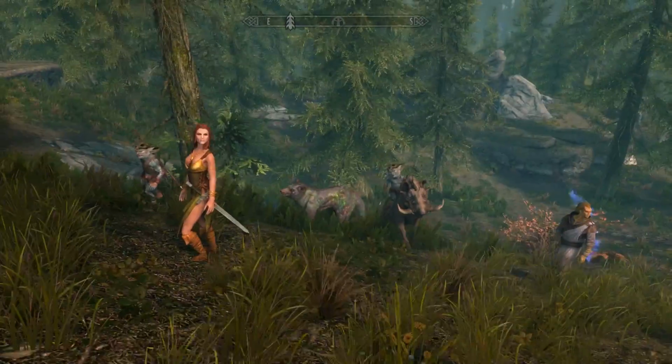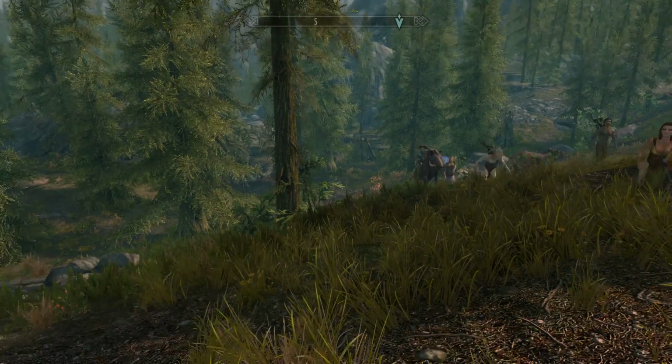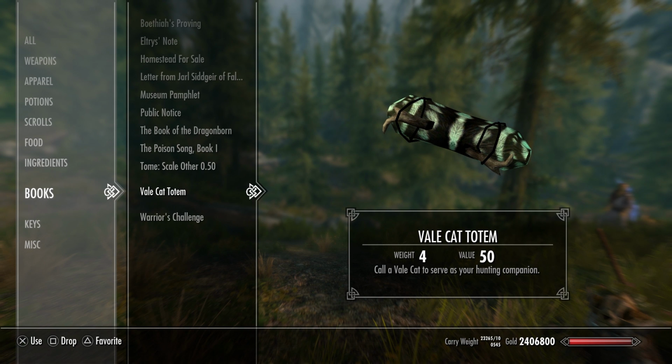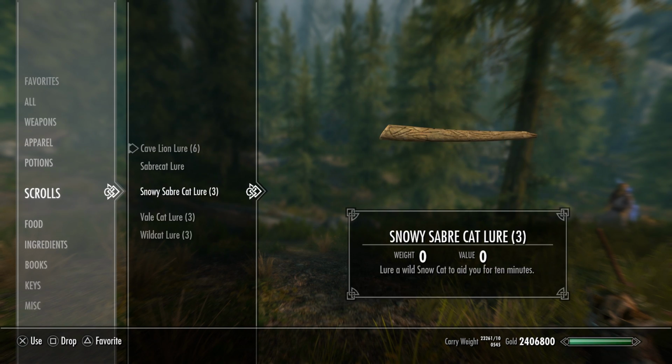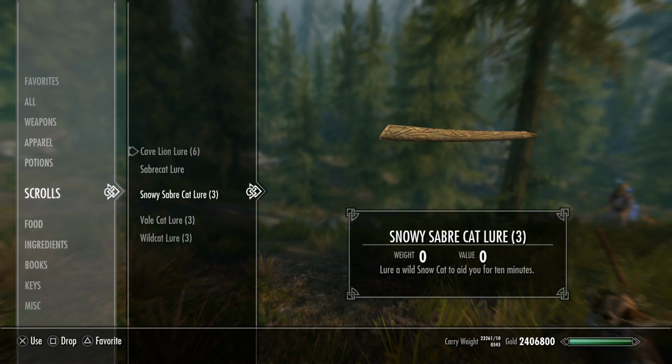because I can see a couple of our followers cast their own totems there. Yeah, which is cool that they have their own totems because they're a part of the guild. I do want to add here that you do have to read the totem like it's a book. So I got my Veil Cat right there, and boom, now I have it. And for the lures, you're going to see that they are in the scroll section. So let's see what a snowy saber cat lure looks like.